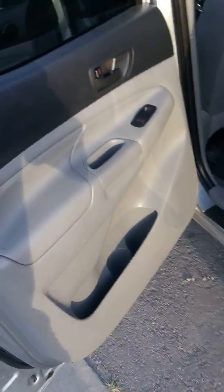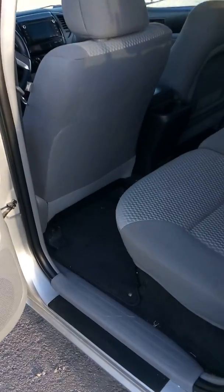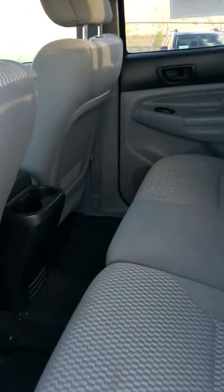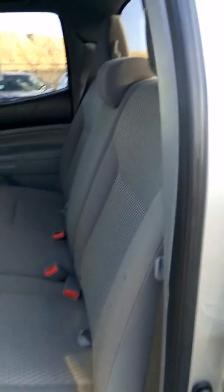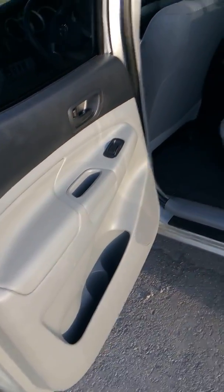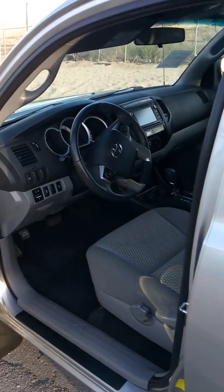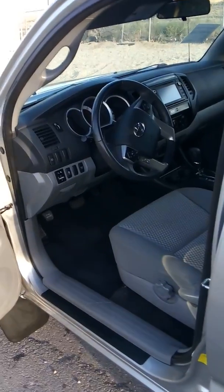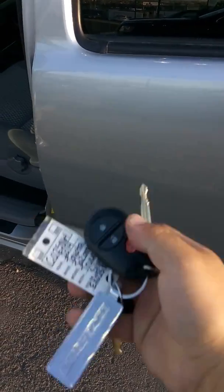Probably be good to unlock her. Yeah, this truck is in really good shape. It runs really well. Has your electronic four-wheel drive, your high and your low gears. Let's go ahead and start it up. That way you can see. So you got your two keys and your fob.